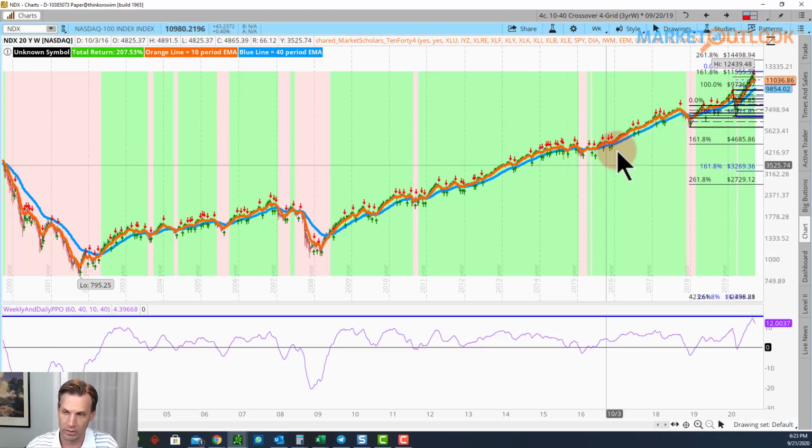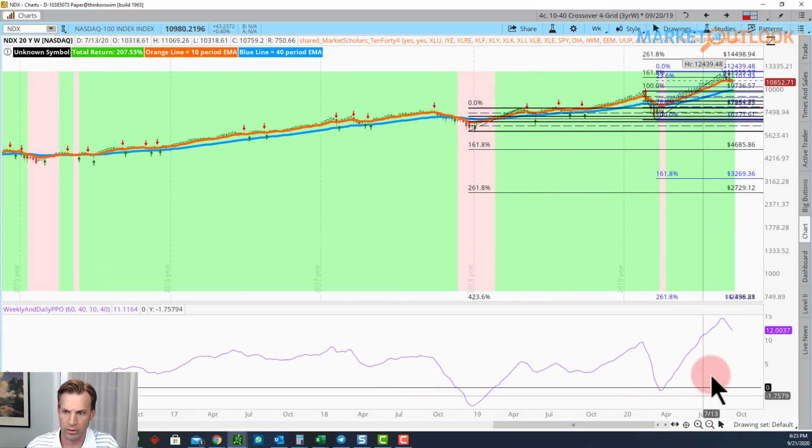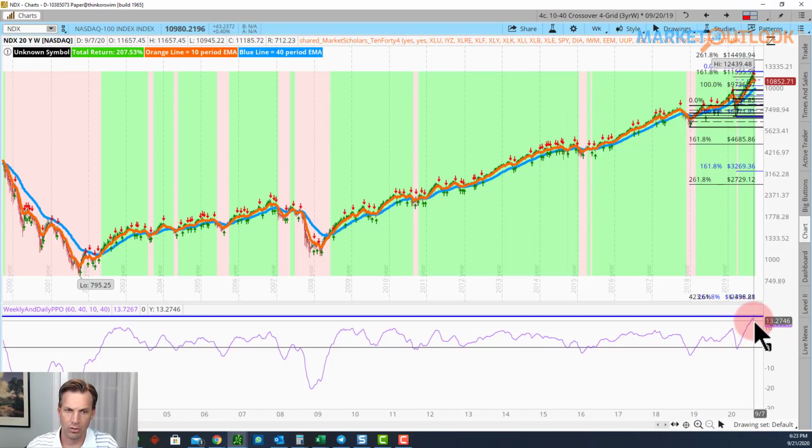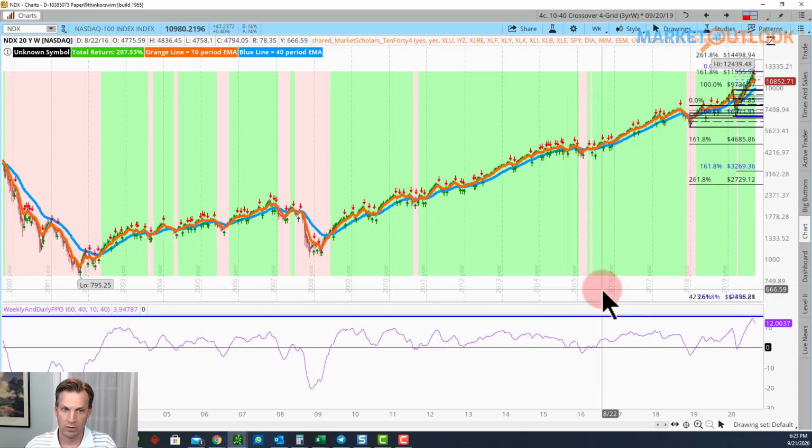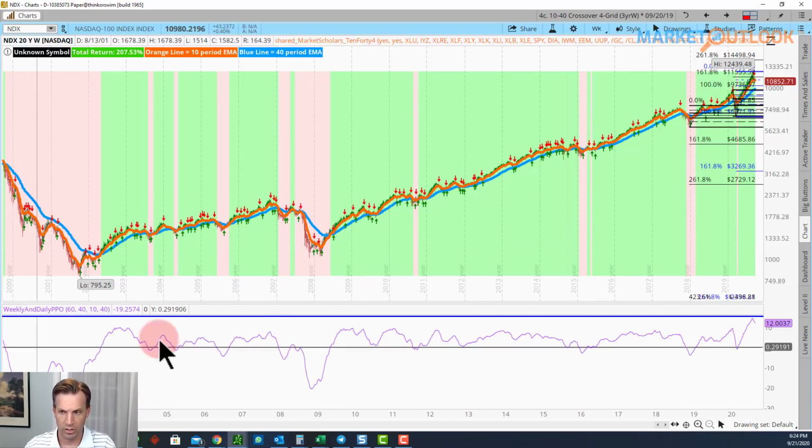That's the nature of the beast, and that's what we appear to be getting right now, even with the PPO still very, very high relative to any other peak that we've had in the last 20 years, especially since the tech bubble burst. Obviously, before the tech bubble burst, we had some really, really high PPOs, but since then, this is about as high as we've gotten.